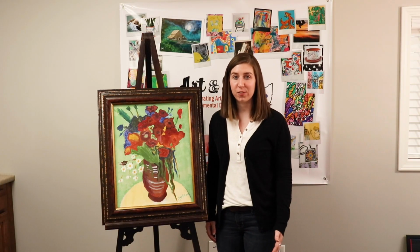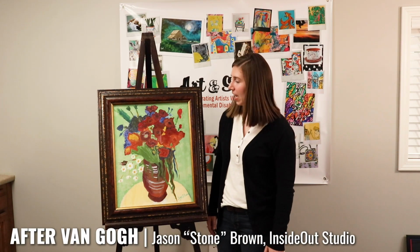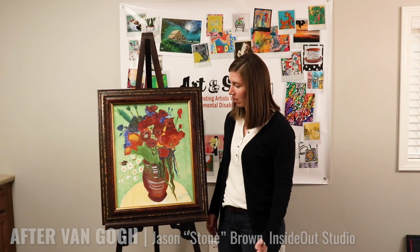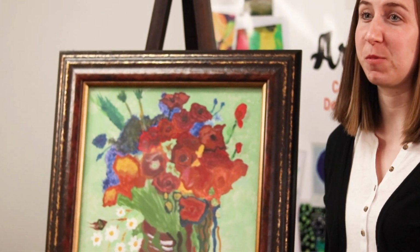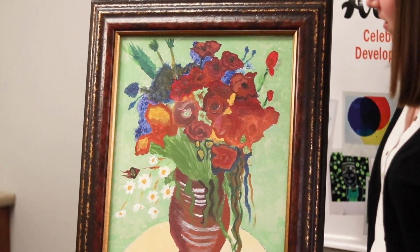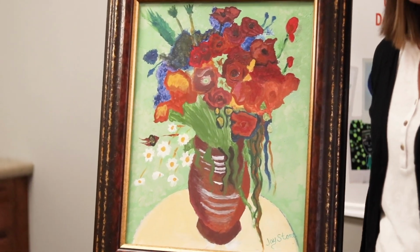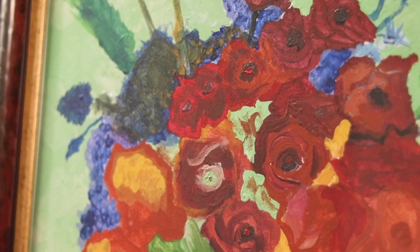This piece is titled After Van Gogh, and it's by artist Jason J. Stone Brown. And I really enjoy this piece because I think it reminds me of many of the floral vase arrangements that I've seen in famous museums all over, and I think that his use of color here is really nice. I love the soft green in the background, and I think this frame brings out the tones in the vase really nicely.